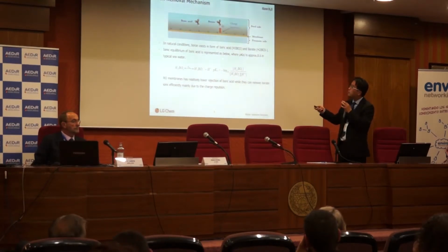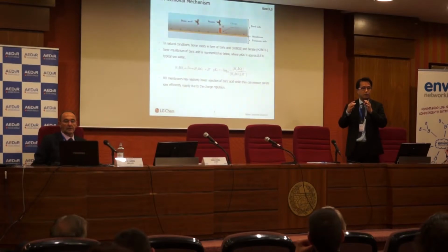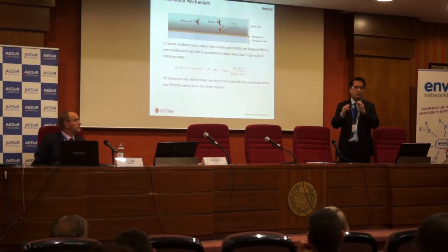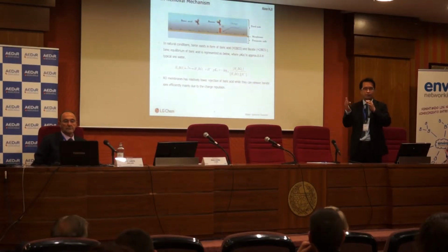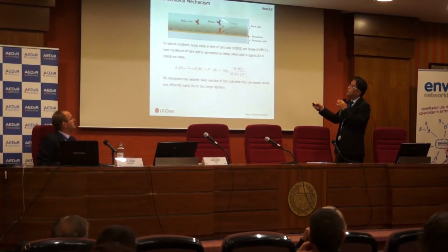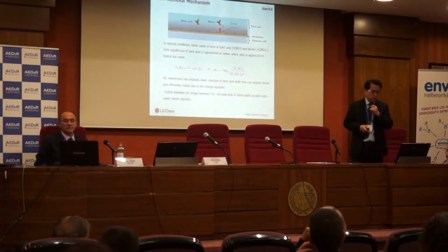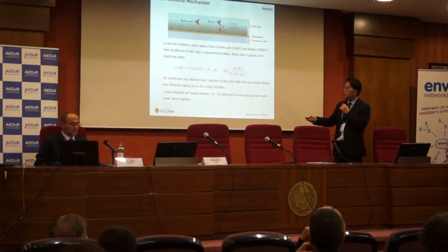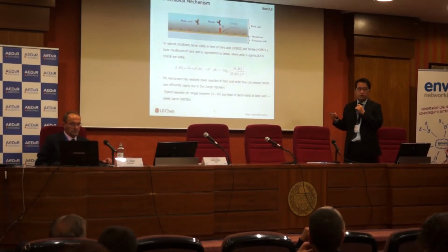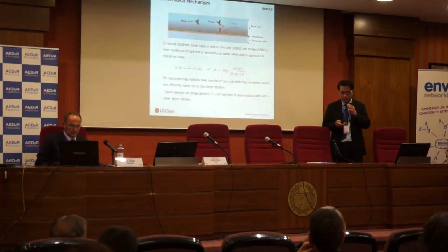But the RO membrane has a negative charge. Most of the membranes available in the market, no matter what manufacturer's membrane you use, the range will probably be different, but most reverse osmosis membranes in nature have a negative charge. So borate has relatively good removal, but boric acid is less removable, because borate is removed by the charge repulsion with the membrane surface. Typical seawater pH ranges between 7.0 and 8.0. That's why most of the boron exists as boric acid, and the RO membrane has lower boron rejection.